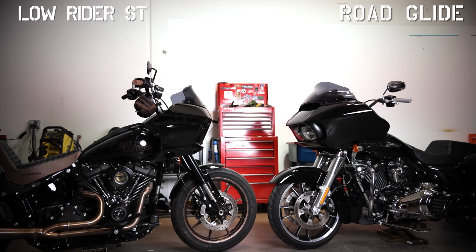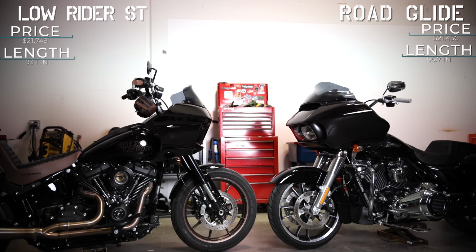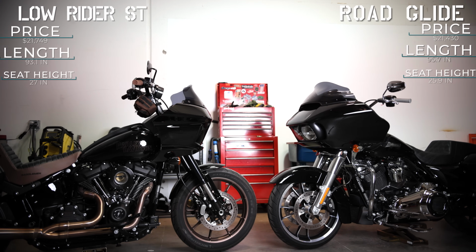The 2022 Road Glide comes in at $21,430. Now the 2022 Low Rider ST comes in at $21,749. These bikes are close in length, but the Road Glide comes in at 95.7 inches, where the ST comes in at 93.1 inches long. The Road Glide comes in with a seat height of 25.9 inches, where the Low Rider ST comes in at 27 inches. Now the ground clearance on these bikes, the Road Glide has 5.5 inches of ground clearance, where the Low Rider ST has 5.9 inches of ground clearance.